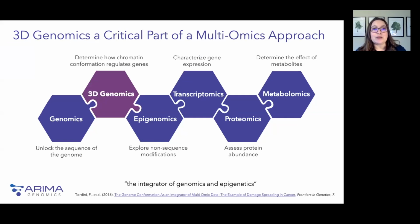So how does 3D genomics really fit into the multi-omics landscape that we all need to be thinking about these days? Well, really it sits between genomics, which is looking at just the sequence, and epigenomics, which are those non-sequence modifications to the genome. And as you will see today, I'm going to share several examples of how combining 3D genomic data with, say, RNA-seq data can really help elucidate what is happening in a disease state.